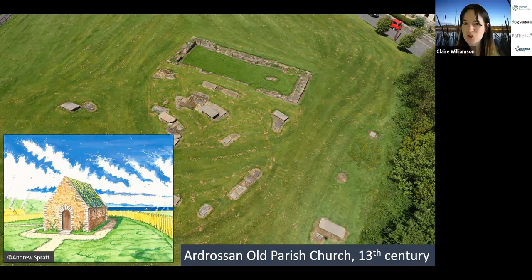I know that in the excavation of the Ardrossan parish church, it was found that there were 3 steps in the middle that marked that division between the nave and the chancel. But there are other examples outwith our area that are still upstanding, which I just wanted to show, so you can get more of an idea of these early parish churches.